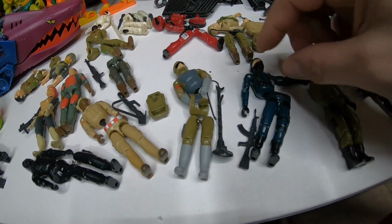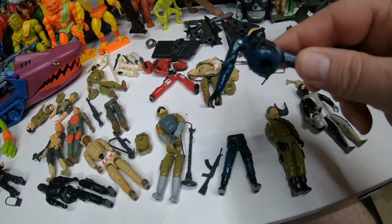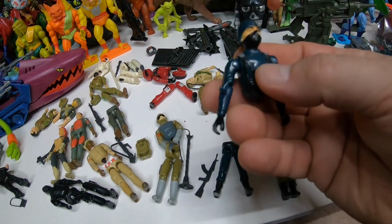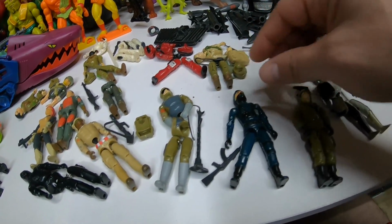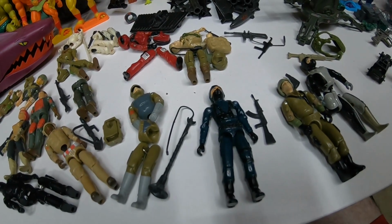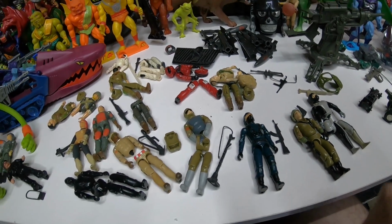We have, this is a cool one. Unfortunately, the Cobra symbol is completely rubbed off, which you'll find on a lot of them. I've been lucky up until now for most of the guys that have the silver Cobra symbol to not be rubbed off, but this one's completely gone. But it's a 1982 Cobra officer. He has his gun and everything. That's a nice figure other than the Cobra symbol. Has a little scuffing on the face, but generally a nice figure.